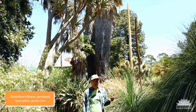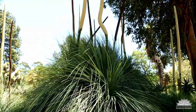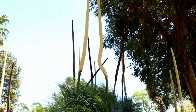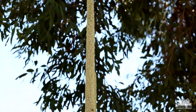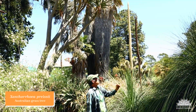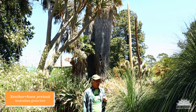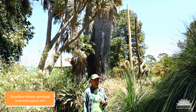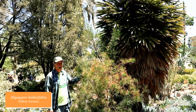This plant is Xanthorrhoea preissii. Xanthorrhoea is a genus from Australia known as Australian grass trees. They do have a grass-like foliage, wonderful for the garden because of the way that the leaves move and dance when the wind stirs. And they have these very dramatic flower stalks. So this is the stalk that's in flower now with these white or off-white flowers. And then to its right is last year's stalk that is now blackened but still makes a wonderful statement. Xanthorrhoea preissii.